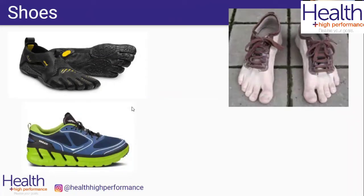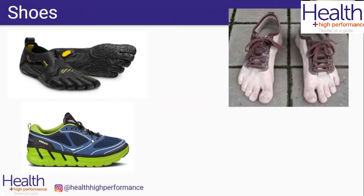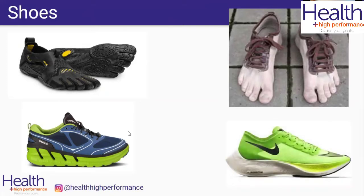So these are sort of the opposite end of the spectrum, these two. We've got these here, which are called minimalists. There's not much to them. And these ones here are called maximalists. You can see this big, thick cushioning in the shoe. These have been quite popular, especially amongst the ultra running community. So the Hokas. And then you've got these ones here, and these fancy looking things are what records around the world are being broken in.